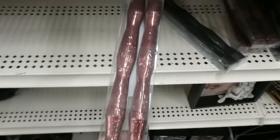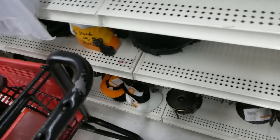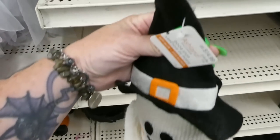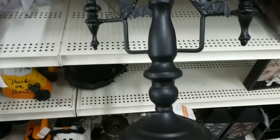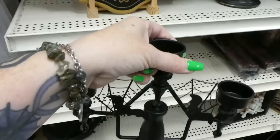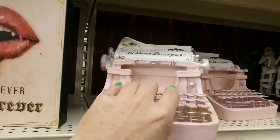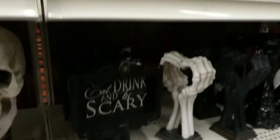I don't get the shape of these candles. I was a little perplexed by these, but they were $7.99 in case you like them. This whole section of romantic, pink and red stuff, I was just not into. But this cute little ghost caught my eye, but he was $14.99 and he was very flimsy. I did like this candelabra. It was $24.99. I might pick that up if it goes on sale because it could be very useful. This pink typewriter. Again, this is not my vibe, but $19.99 if that's something you're interested in.